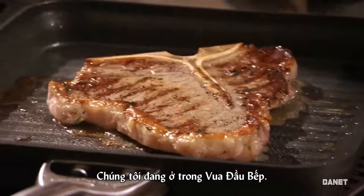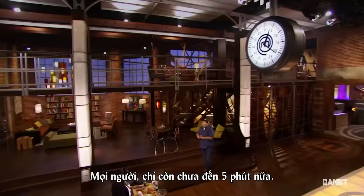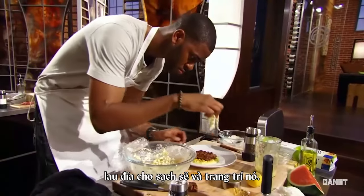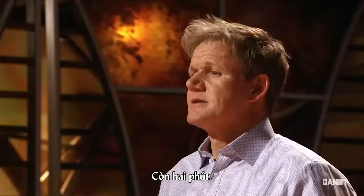To be at this level, nobody should struggle. We're in the MasterChef kitchen. If you don't know how to cook a steak, you're in the wrong place. Guys, just under 5 minutes. Start thinking about what you're choosing, how you're going to plate it, wiping it down, and presenting it. 2 minutes to go. Here we go.